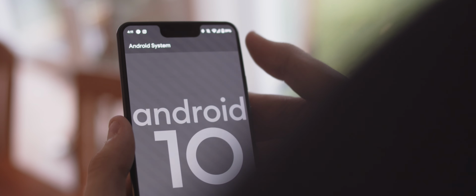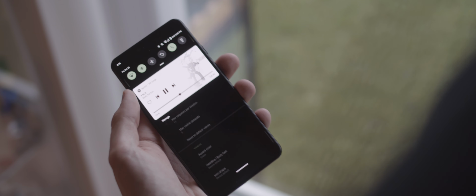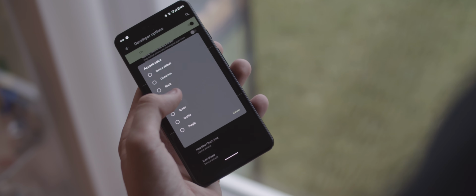Android 10 makes major improvements and fixes in areas where Android up until now has felt confused. Dark mode system-wide is finally here, which is one of my favourite parts of Android 10. With such a good AMOLED panel, it's hard to argue against using it, and being able to change your accent colour is a great addition that adds a OnePlus level of customization to stock Android.